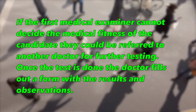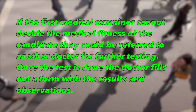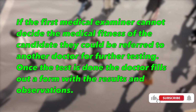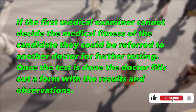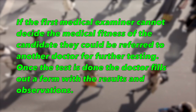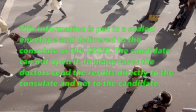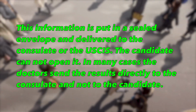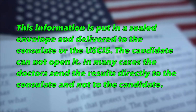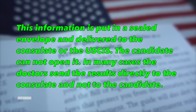If the first medical examiner cannot decide the medical fitness of the candidate, they could be referred to another doctor for further testing. Once the test is done, the doctor fills out a form with the results and observations. This information is put in a sealed envelope and sent directly to the consulate and not to the candidate.